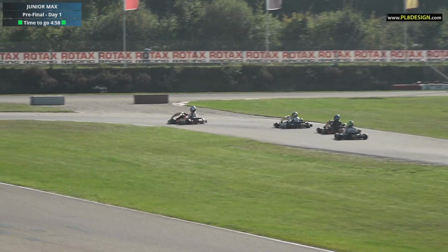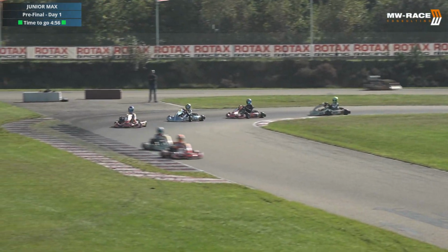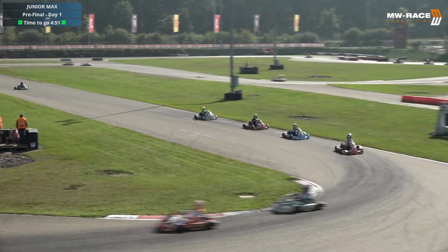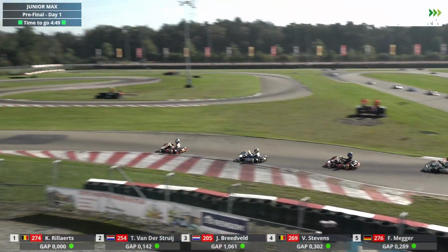Dams looks to have gotten past Austin Lee for 8th position. So the 223 representing Germany, now down in 9th.